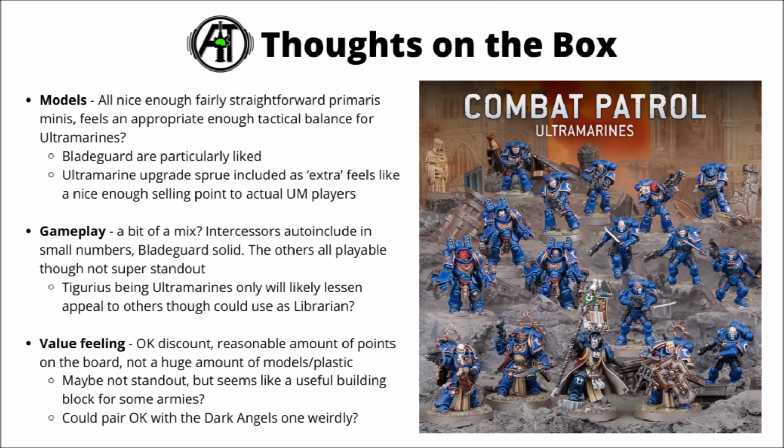That would build up the Blade Guard veteran squad to a unit of 6, and you'd have a Gravis captain to lead the Aggressors. I guess you might be going a bit heavy on the Intercessors, maybe could be one if you're starting Space Marines completely afresh and you didn't already have any. In any case though, what do you make of the Ultramarines Combat Patrol box set? Would you be tempted to pick one of these up or not?